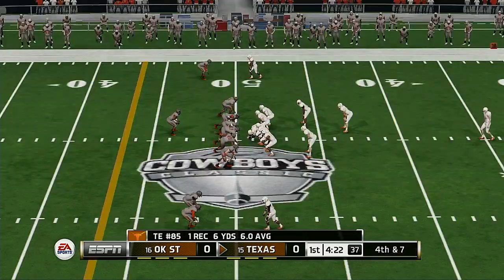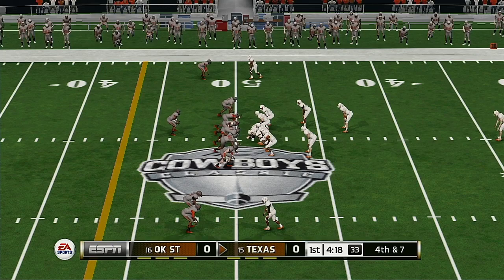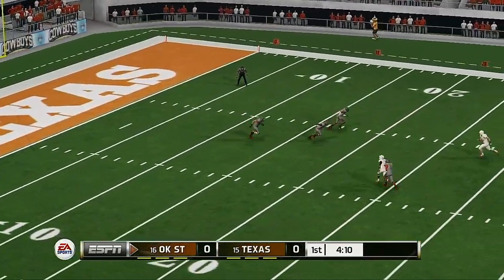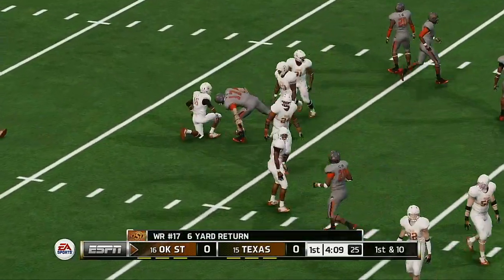First after the completion. Well, good effort by the defense to make sure they got him before he got to the marker. Tackle made at the 19.